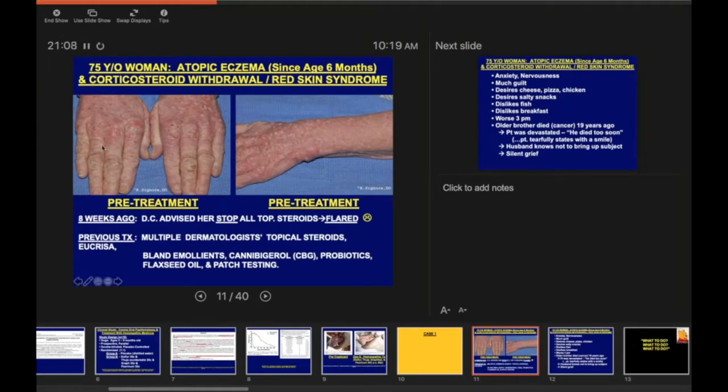But anyway, the point is, she's been on topical steroids pretty much her whole life. She went to her chiropractic physician about 8 weeks before I saw her, because her eczema was getting worse despite the best conventional dermatologist care. I think she was on another medicine too, but they gave her all kinds of topical steroids. Her alternative medicine practitioners gave her topical cannabigerol, CBG, probiotics, and flaxseed oil, and it didn't work. Bland emollients, I think I switched her to unscented petroleum jelly, and that didn't work either.